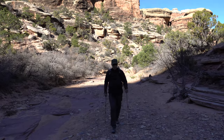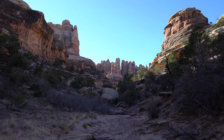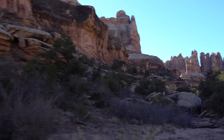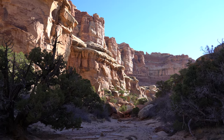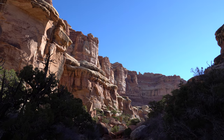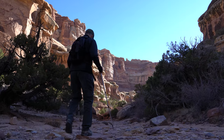We're at quite the junction here. To our right, bunch of spires up that canyon, and to our left, where we're gonna go, these huge sandstone walls. Don't know how tall they are, but at least, I don't know, 500 feet maybe? 400 or 500 feet?